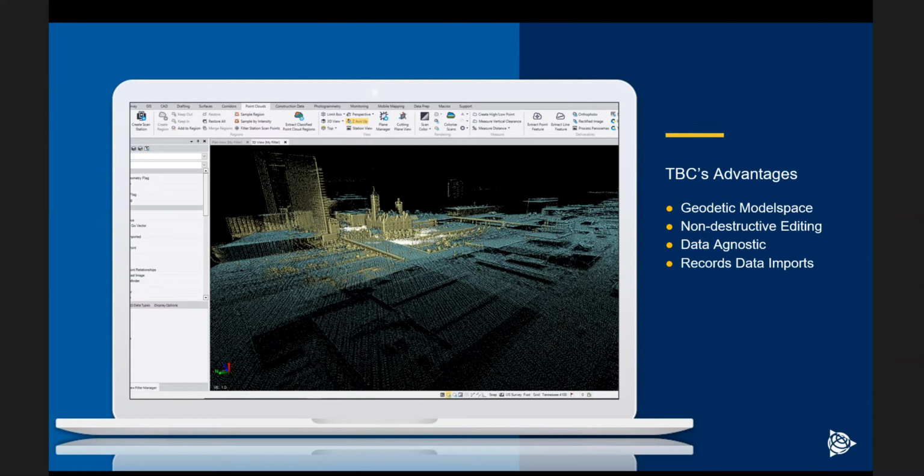And then it records data imports. This is something I didn't get into very much early on, but if you actually go to the Project Explorer, you can see every file that's been brought in, which is very good if you're QA/QCing extracted data or field data from a project manager point of view. And we'll look at that in detail as well.